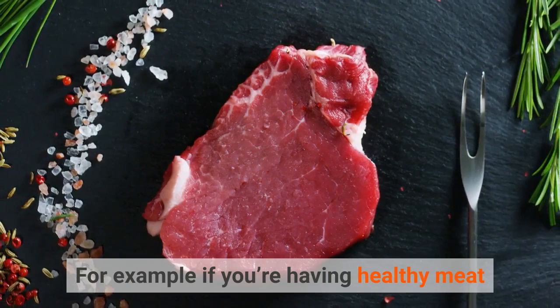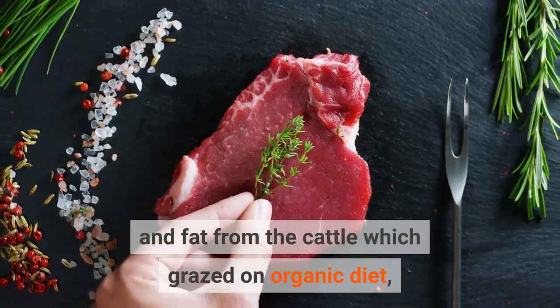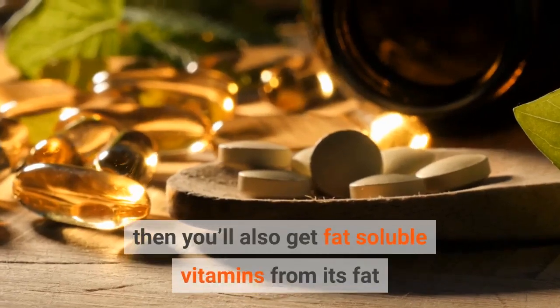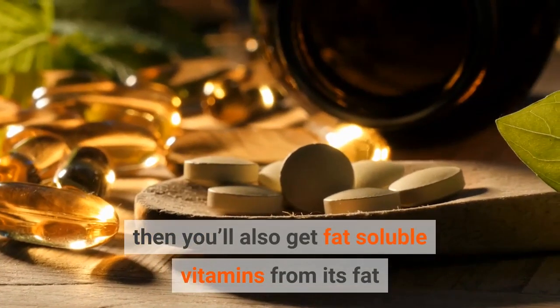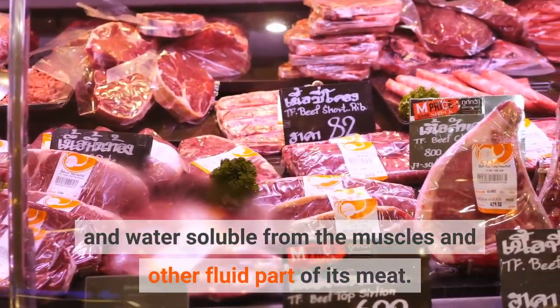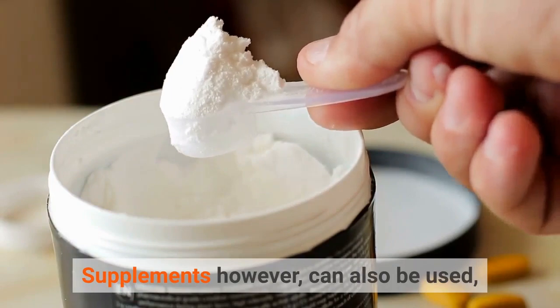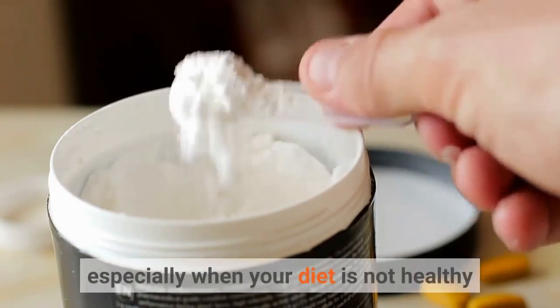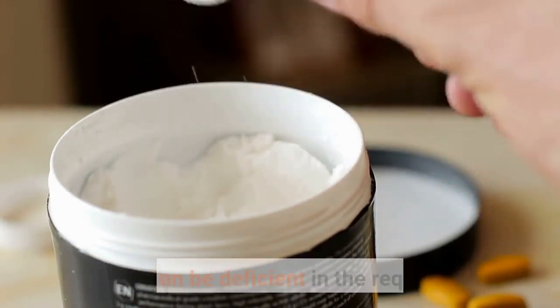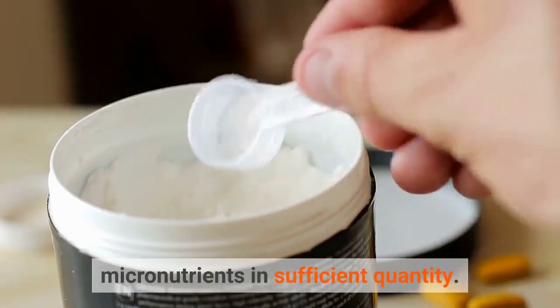For example, if you are having healthy meat and fat from cattle which grazed on an organic diet, then you will also get fat soluble vitamins from its fat and water soluble vitamins from the muscles and other fluid parts of its meat. Supplements, however, can also be used, especially when your diet is not healthy and can be deficient in the required micronutrients in sufficient quantity.